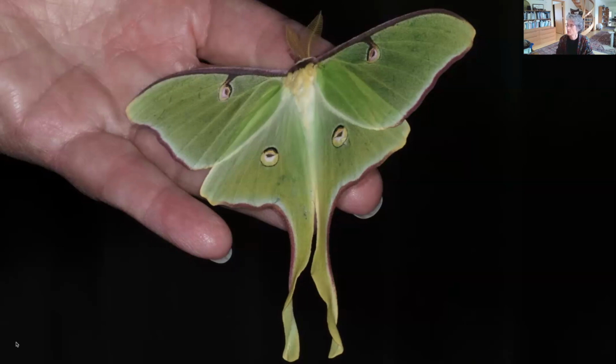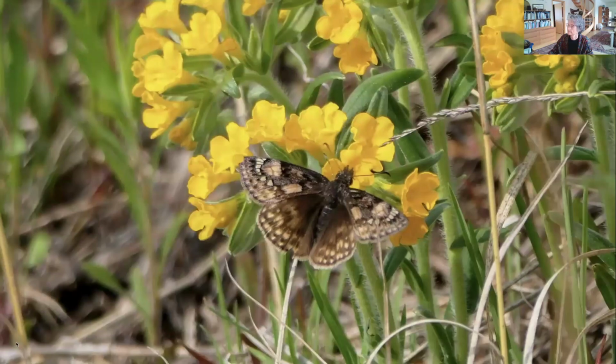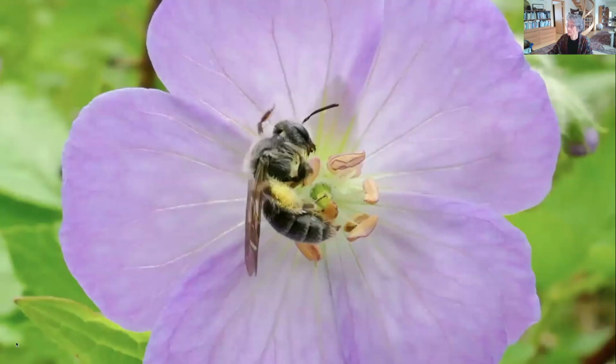This is a Luna moth, one of the spectacular giant silk moths. This is a juvenile dusky wing on hoary puccoon, one of the earliest of the skipper butterflies. And a Cranesville miner bee. This is one of the bees that Heather mentioned in her talk about specialist bees. This one's a specialist on wild geranium.